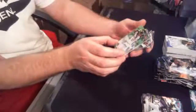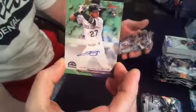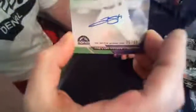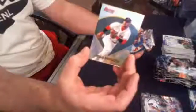Story, Ichiro, Will Myers. We have a dual, Adam Jones, Kyle Lewis, mirror image. This is a pretty nice little hit. Number 5 of 99. Trevor Story, autograph. 5 of 99. Rockies, hitting big. Arias, Cabrera, Machado, Contreras, Moncada.